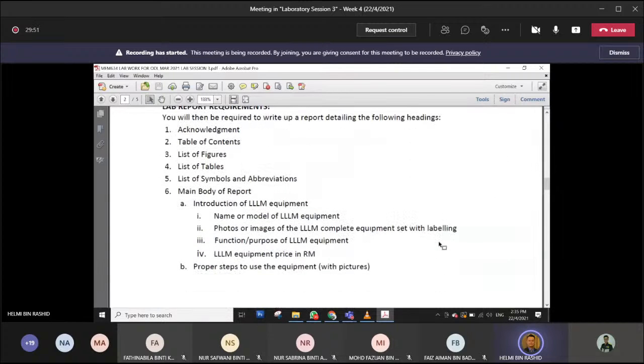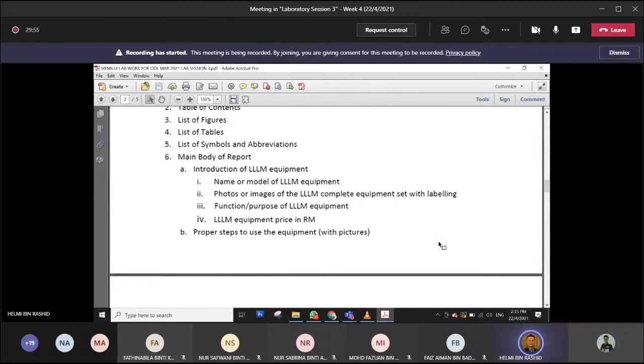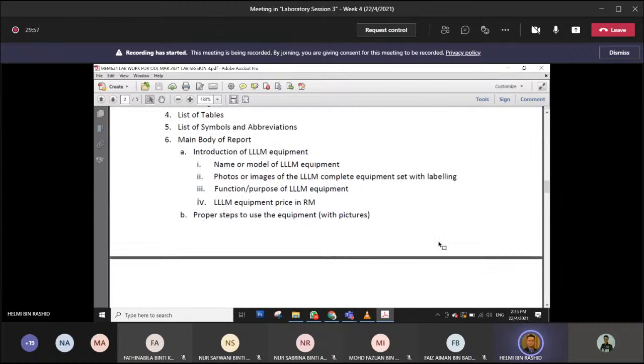The lab requirement is the same as the previous lab session. This is where I would like to comment on the proper steps to use the equipment here.